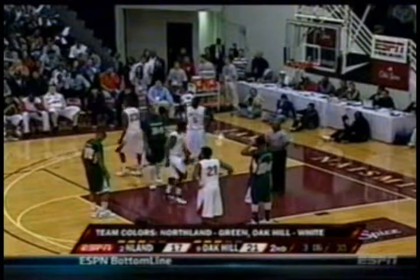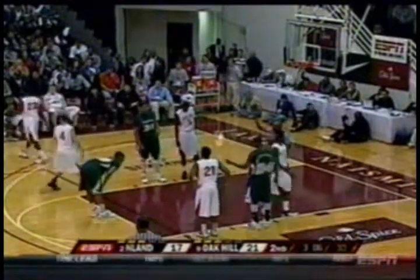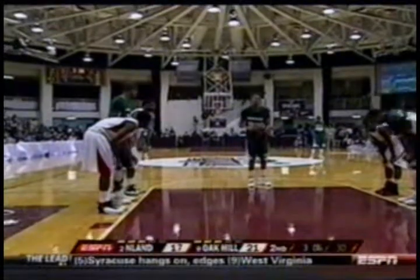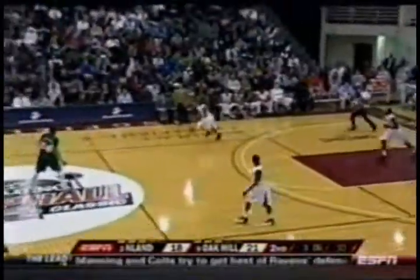Now, you have to remember, you're watching this kid, Jalen Robinson, at the free throw line. You know, he's 6'8", 215. He looks the part. Then you think about it. He's only a sophomore in high school. Just 16 years old at the foul line, trying to make free throws to help his team win on a national stage. Makes 1 of 2.